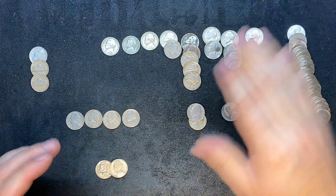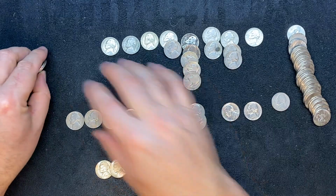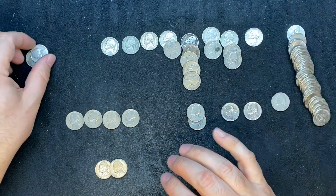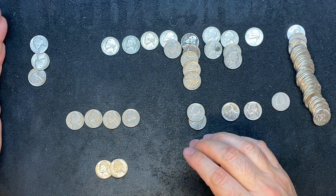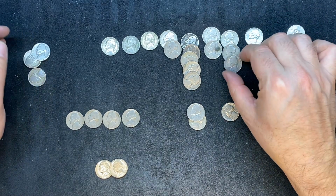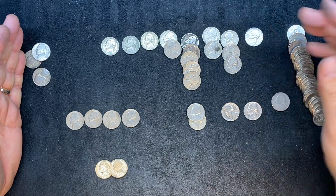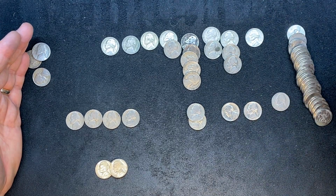So I've already sorted through what's going to go on the book. Let's go through them very quickly. Everything up here is 40s and 50s. I showed them to you as we went through the box, so I'm not going to recount them all, but we did have stuff as low as the 41 all the way up to 59. So we had a pretty good haul of 40s and 50s nickels. I do have one up here from 86. It was an 86D that we're not going to use.